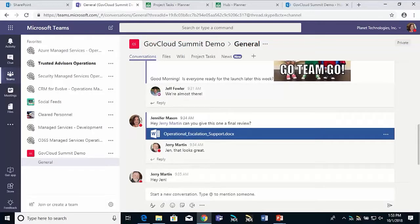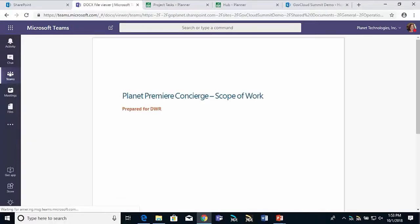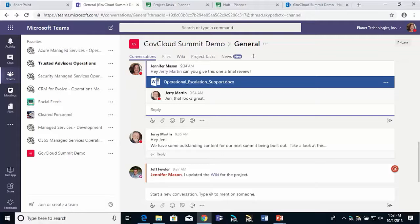We can also share documents. When I come up here and open a document, I can click on it. It's going to open that document in a viewer for me, and I can see what we have there. I can continue to have a threaded conversation about this. So Jerry reviewed the document for me once I tagged him in it. So I can even come over here and say, thanks, Jerry.